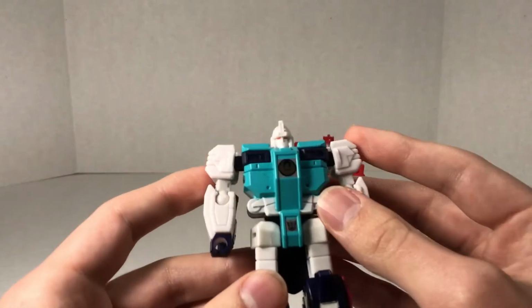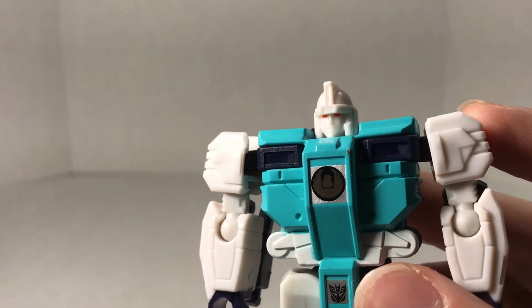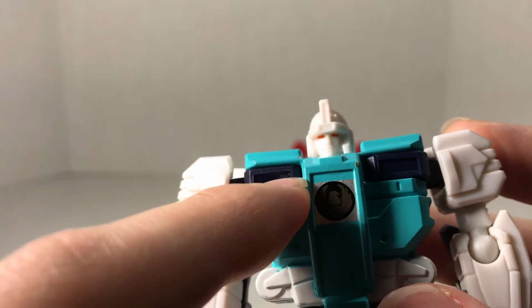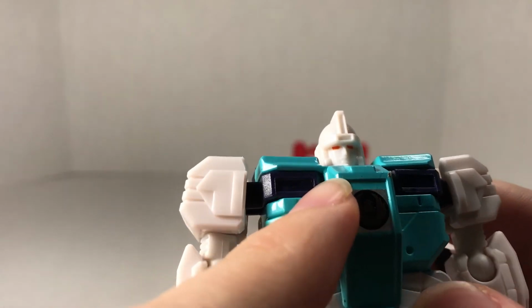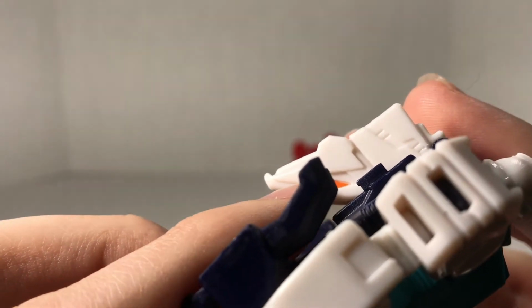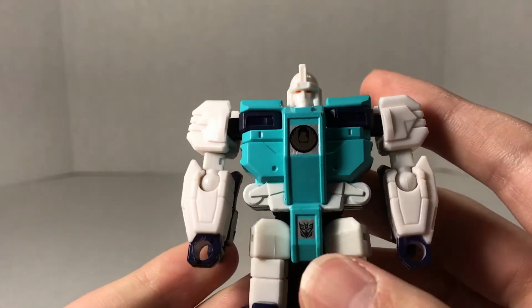So let's take a closer look at Wingspan first, and you can see Wingspan's head. He's got a predominantly white helmet, white face with a little bit of red on these eyes, though they do look kind of faded on mine. I don't know if that's supposed to be how they look or if that's something off. Actually, they look kind of orange. Oh yeah, that is more orange than red than I assumed. Whoops, that's actually orange, folks. I do not know my colors at all.